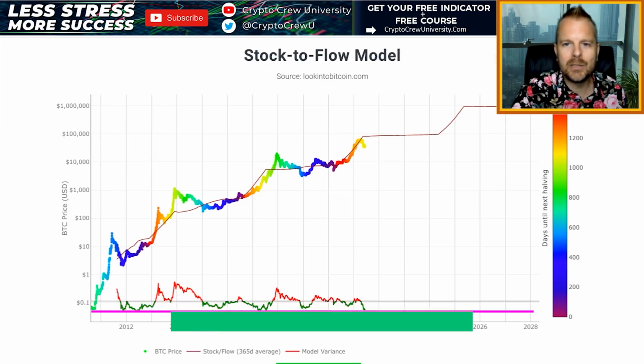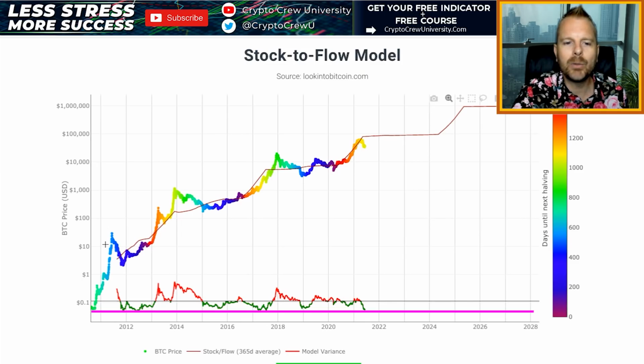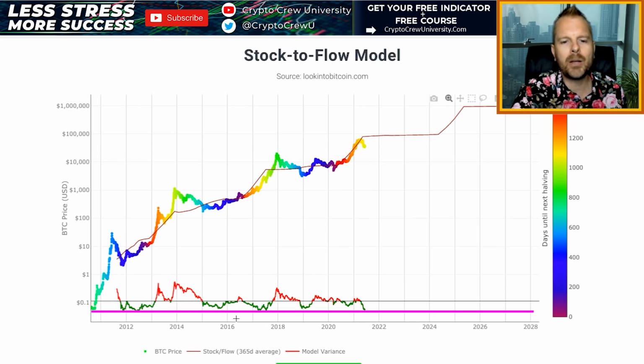We're jumping straight into this stock to flow model. Shout out to Plan B. Now, a lot of people have looked at the top of the stock to flow model. A lot of people have pinpointed that we're far away from the stock to flow model now. What people are not paying attention to is the bottom of this stock to flow model. This is the divergence indicator of the stock to flow. And that's what we're going to be diving into today, because when we head down into these deep green territories here, something phenomenal has happened each and every time.